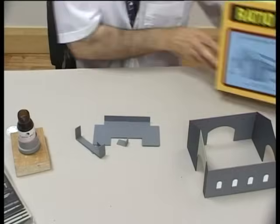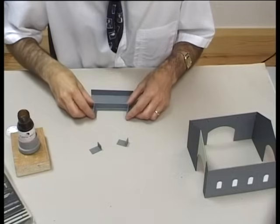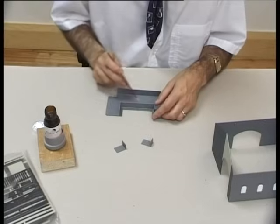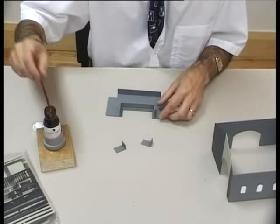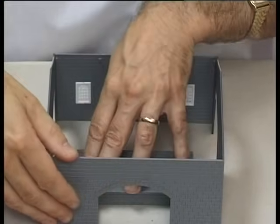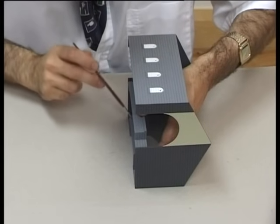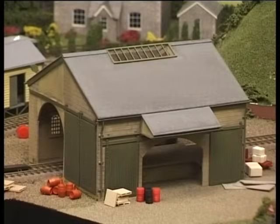There are also many plastic moulded kits to choose from. This example is a goods shed. Assembly is mainly a matter of joining the parts using plastic weld in much the same way as the platform we saw earlier. The goods shed is coming together, but like all plastic buildings, its appearance will be improved immensely through painting. The building can also be weathered. Here it is in position on our layout, with the subtle grimy look achieved by smudging a small amount of undiluted poster paint with a finger.